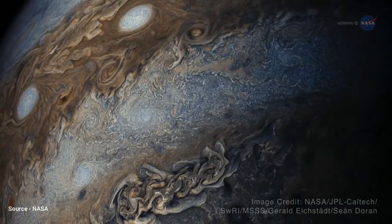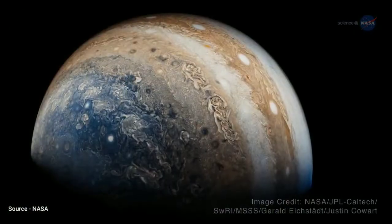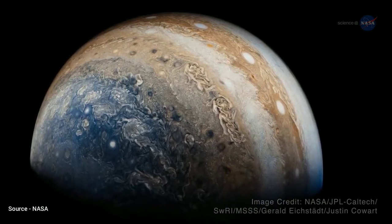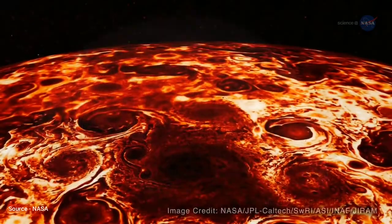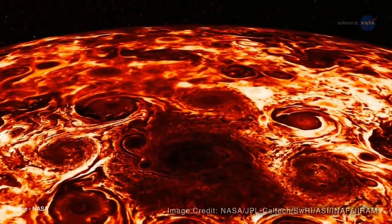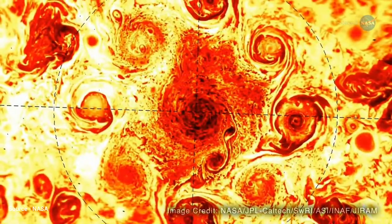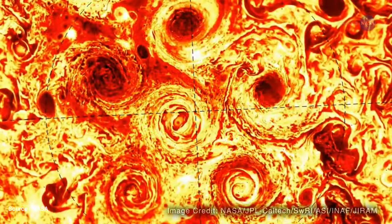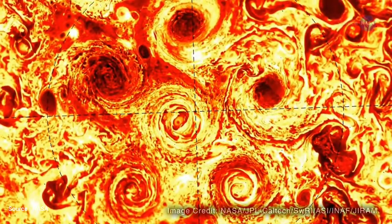The clouds were amazing. What's striking about Jupiter's polar storms is that there are actually multiple cyclones at each pole. So instead of having one polar vortex like Earth, Jupiter was observed to have as many as 8 giant swirls moving simultaneously on its north pole and as many as 5 on its south pole.